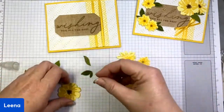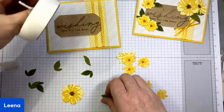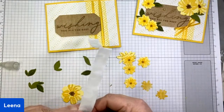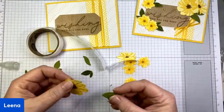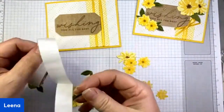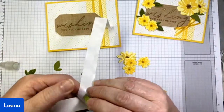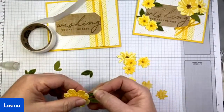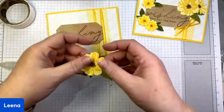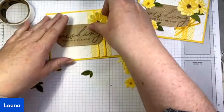So the large flower, we're going to add our 2 die cut leaves. So I'm going to go ahead and add some glue dots here. So we'll go 1. And where's my other one? Sometimes I can't decide which way these leaves should go. That works for me. Okay, so there's our little flower. So we are going to kind of just nestle that at the top of our label here.